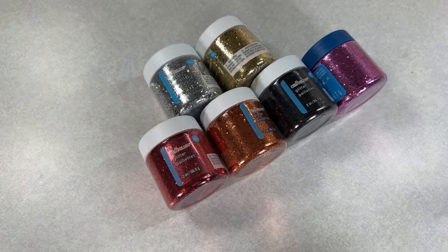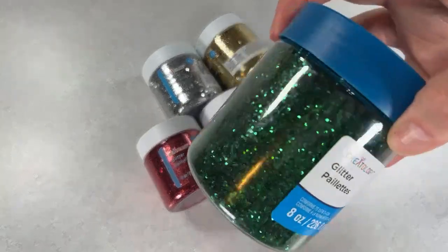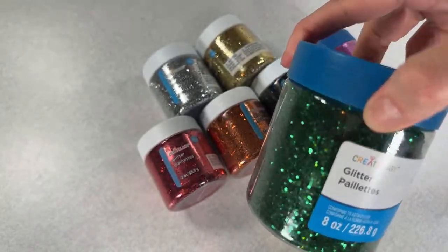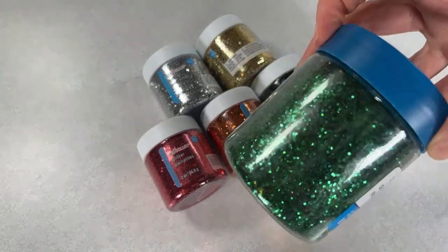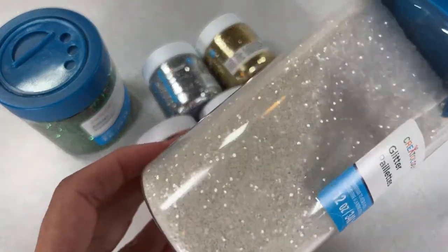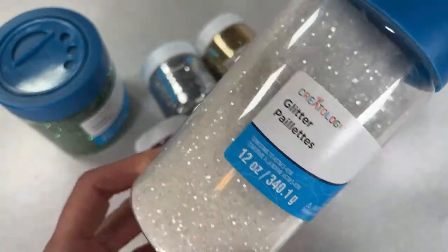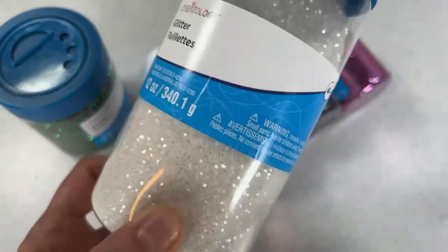But I also have this size, the green. This size is $5 for the green. And I have 3 greens available. These are available for $5 each. And then this is the $7, and I have 3 of these. This is a white glitter.